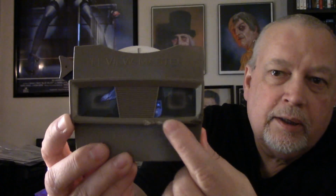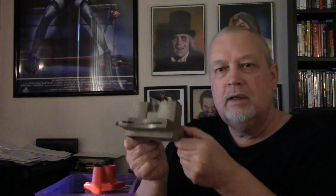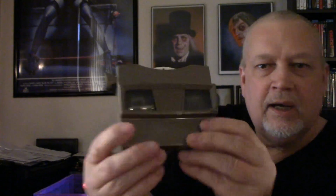This is my very first Viewmaster that I got when I was a teenager, maybe 13, 14 years old. And it actually has a burn mark here. I don't know where, but somewhere I left it sitting on something and it got very hot, and you could see there's a little burn mark right here. But this is the very, very first Viewmaster I ever had.